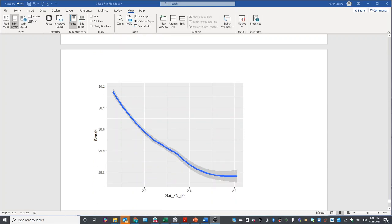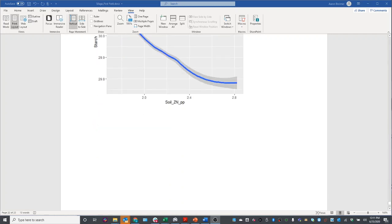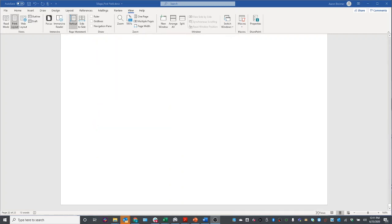And then I did add one in for another micro. Only starch really showed a relationship, and that just seemed to be as zinc levels go up, the starch number was coming down. So that's what I've got.